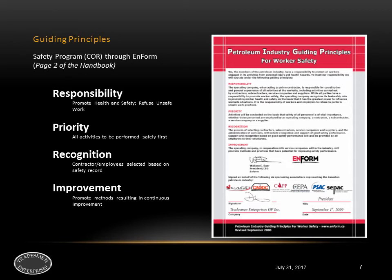Recognition. Often these days, contractors and companies with the best safety records are the ones that are getting the most work. And continuous improvement. This is something that we believe in strongly at Tradesmen, to continuously improve as individuals and as an organization to get better every day.